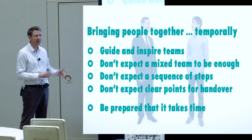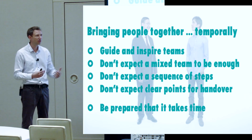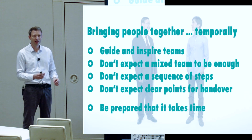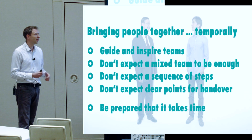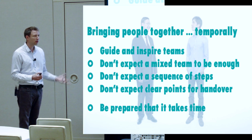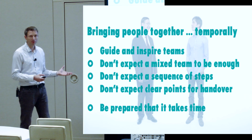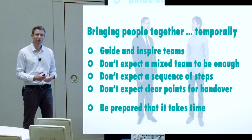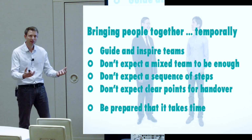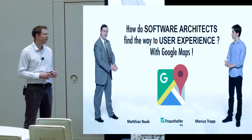And so that means also there's no clear point for handover. Of course, there are concepts that we can share, but there's no exact point in time where this should be finished, and this is exactly the output to show to the other. This is more about talk to the people and get this done together. And this will take time. So it does not work from one day to the other. It needs time for introduction, and it has to settle into the minds of the people. And this is the end of our talk.